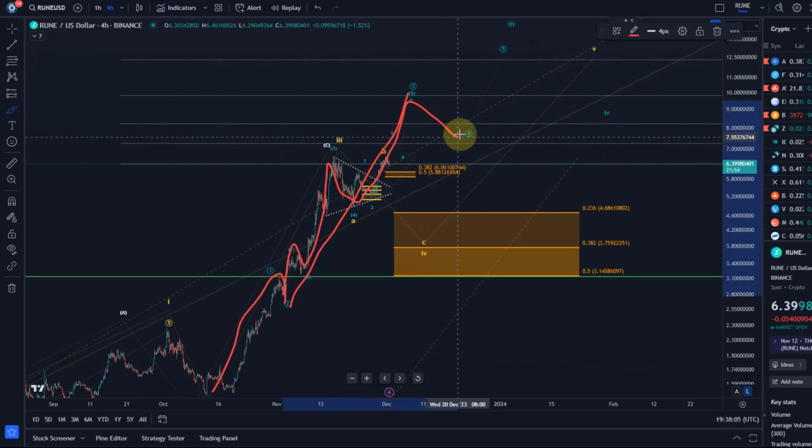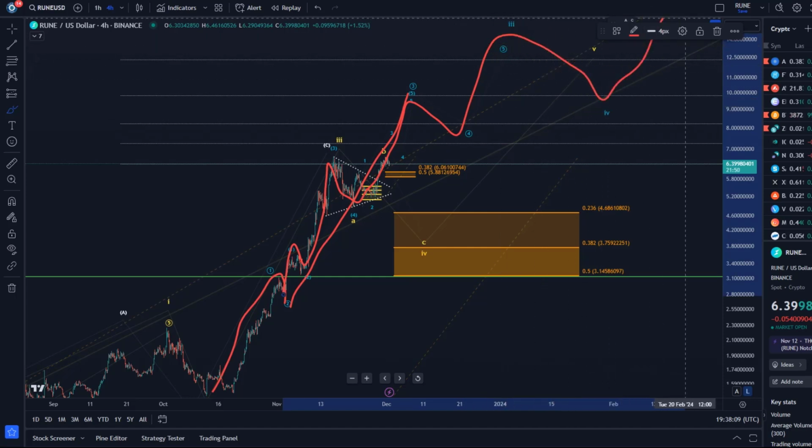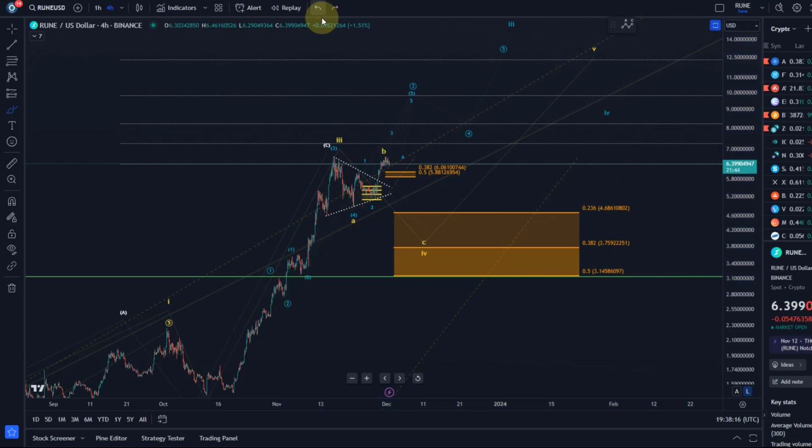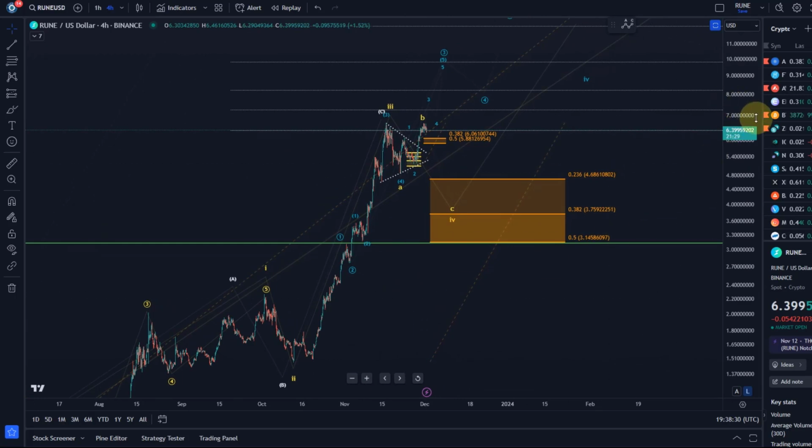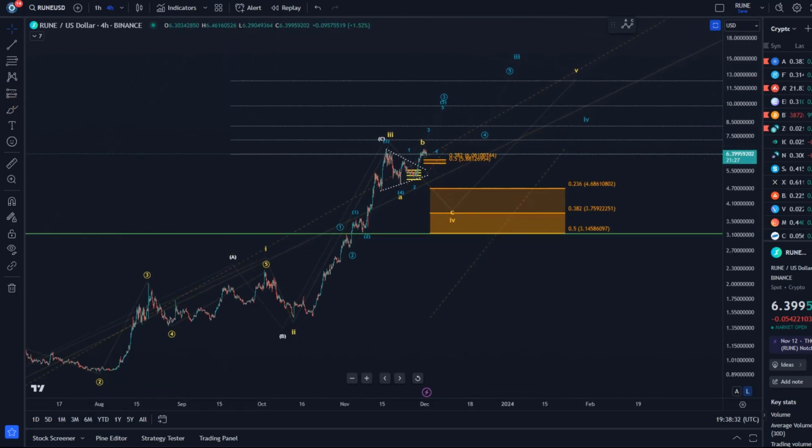Then we should still get a larger 4, 5. That would be an even larger 3, 4, 5. So, if this is really playing out, we should see some more extended upside movement on the Rune chart. We most recently had a support area on the chart that was triggered, the price respected it and actually turned around. Now we are going to zoom in a minute and take a look at the 1 hour chart. But also bear in mind there's the yellow wave count as well.